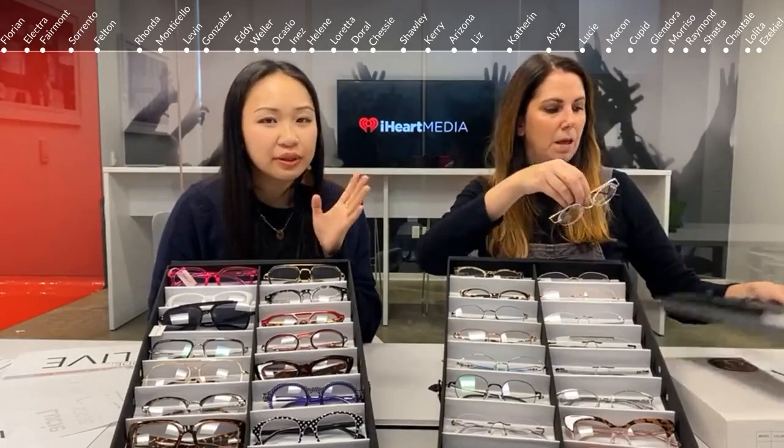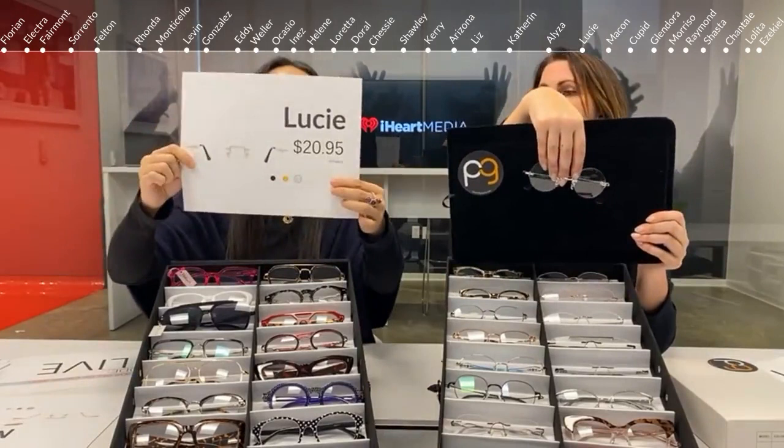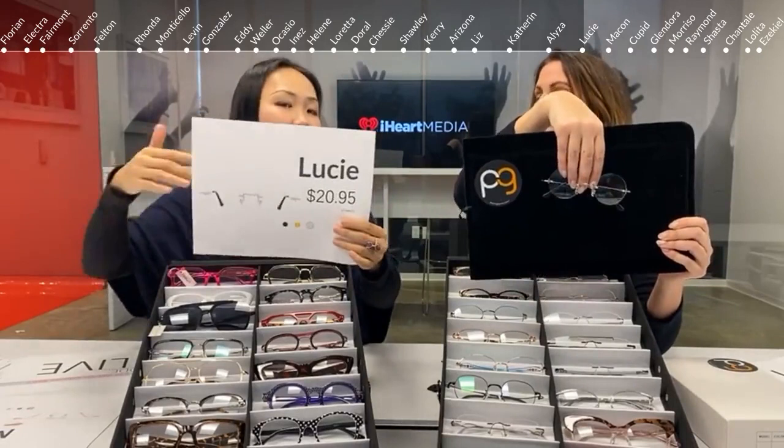It's a really cool design, but it's not too much, not too much flower. It's very simple while still being classic and stylish and on trend at the same time. It's all of the things. And what's this one called again? This is called the Lucie, L-U-C-I-E, at PayneGlasses.com. And this pair is unisex, so if men like them, they can wear them also. Men, women, they're for everybody.